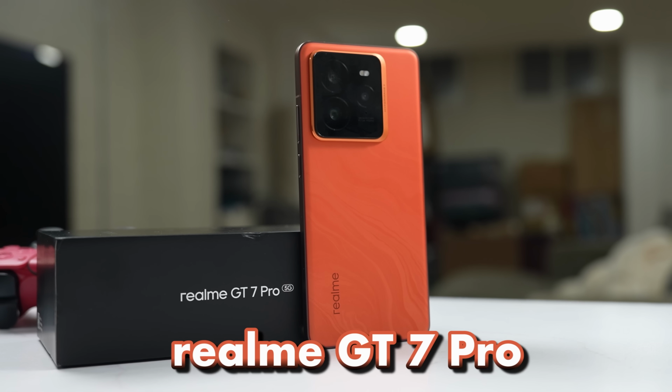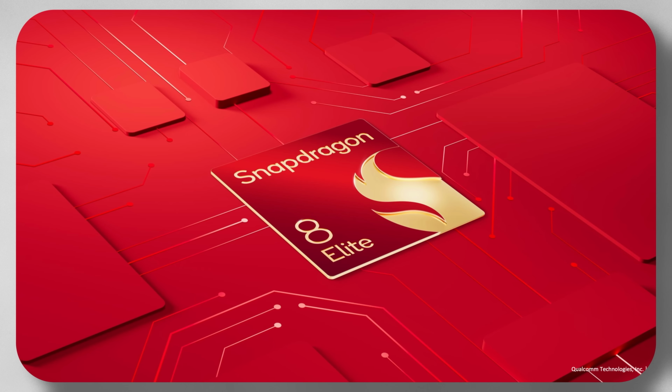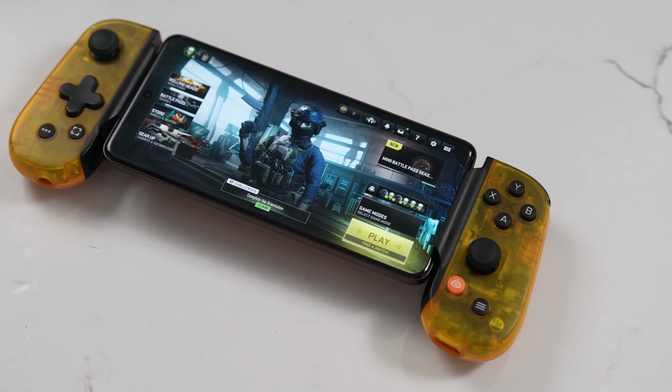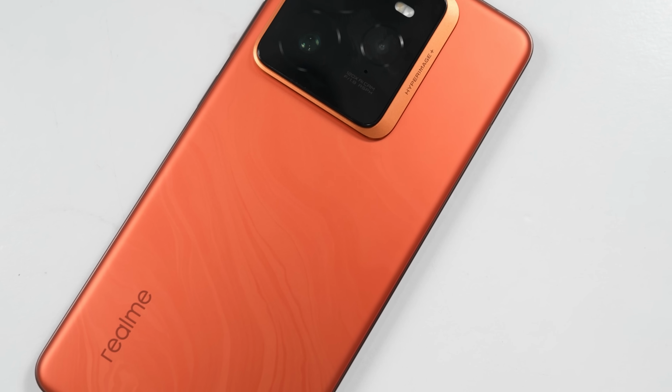Hey guys, Thunder E here, and with me I have the brand new Realme GT 7 Pro. And this device has one of the very first Snapdragon 8 Elite chipsets. And full disclosure, I got this about 24 hours ago, so I spent time making sure I can get gaming right for you guys. And I'm super excited to actually show you on this device.